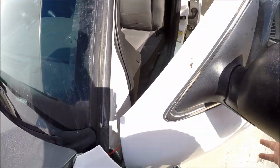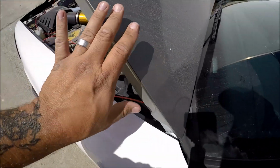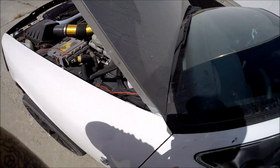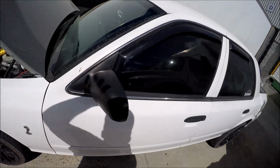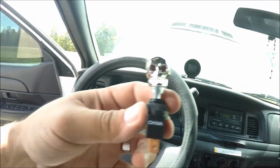So watch what happens when you close the door. You can't even tell there's nothing there. Once the hood gets closed down, boom, nothing. I didn't have to drill my firewall. I didn't have to have all these crazy mice and things coming through, because I live in the country. There's no way in hell I'm about to drill through my firewall. I got my switch.